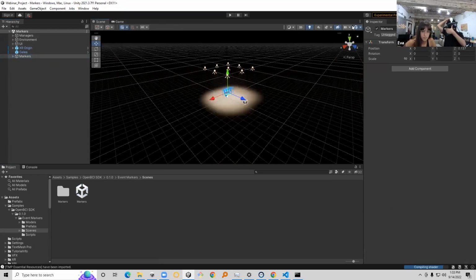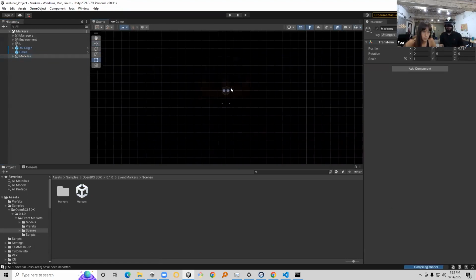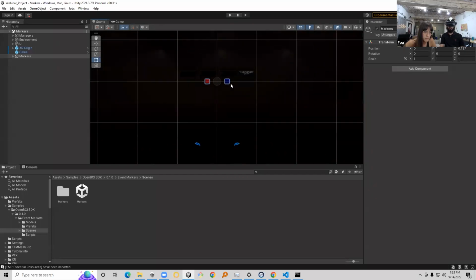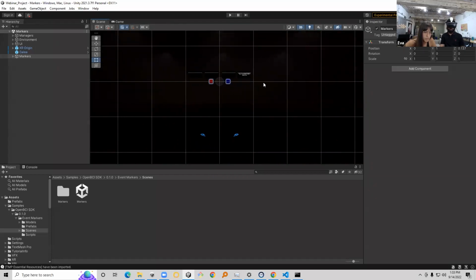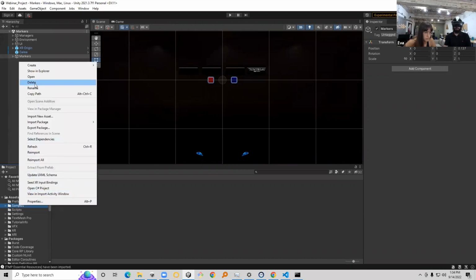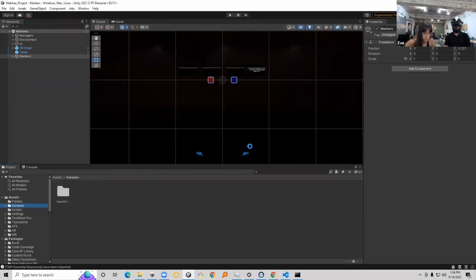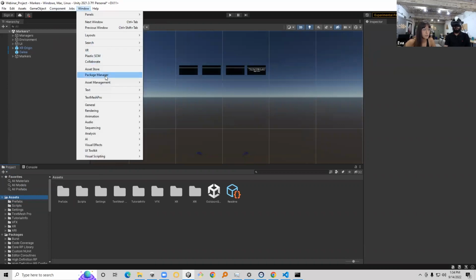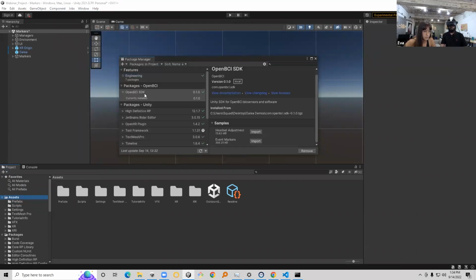And let's see. I can see some of the elements from TextMesh Pro didn't get imported, so I'm going to do it again. This can happen the first time that you load it. If this happens, you can delete the folder and just repeat the process one time. So again, we go to Window, Package Manager, OpenBCI SDK, Event Markers.